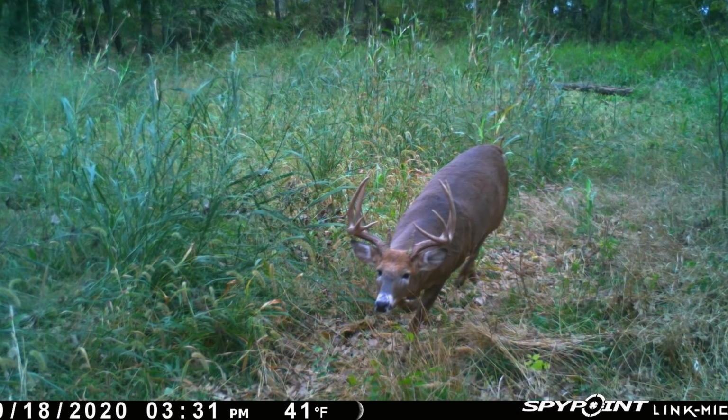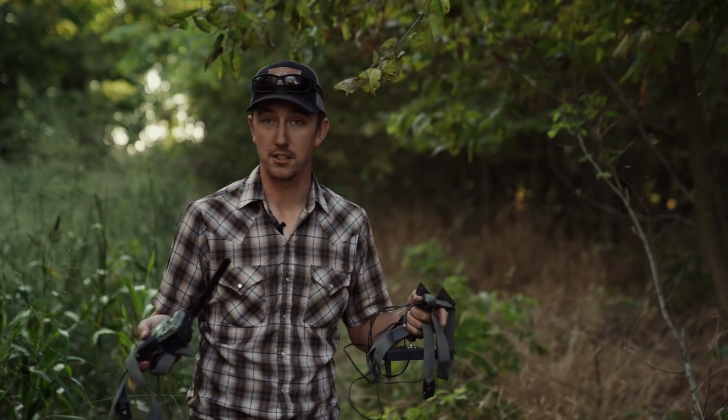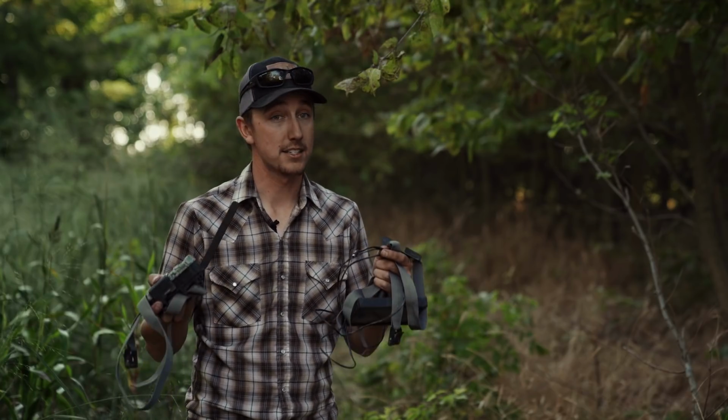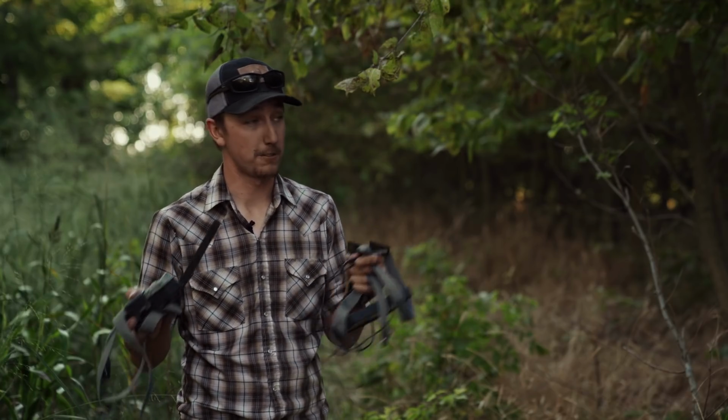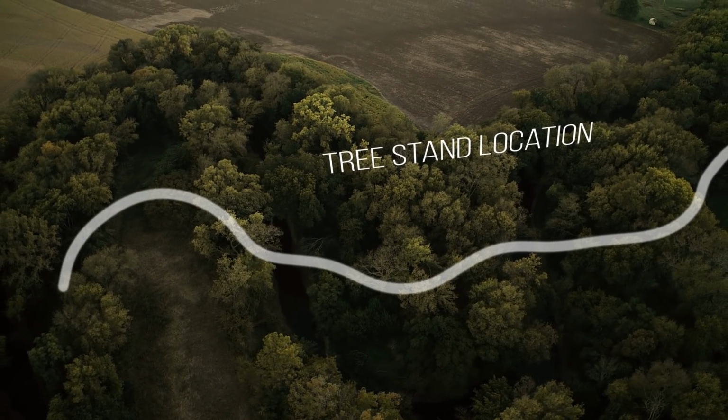The more homebody bucks, there may be a buck that just beds here and stays in this spot the entire season. So we're going to put this up, and we're going to use this as inventory, not as hunting information necessarily for this exact spot, but we can use that information on other spots to farm.